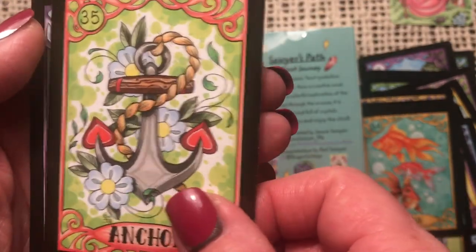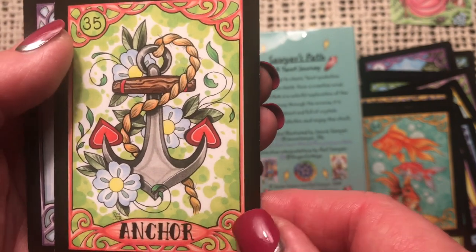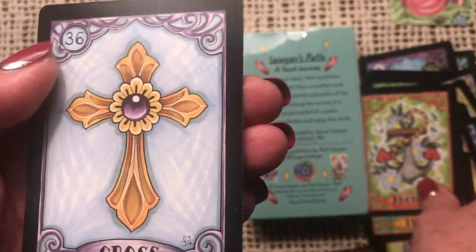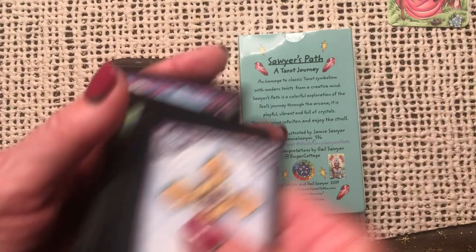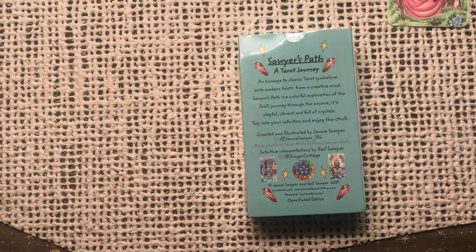Anchor. That's a beautiful anchor. Wow, really pretty. It's got enough of the actual anchor itself that you don't lose the meaning, but it's very decorative. The cross. So that is the Sawyer's Lenormand, 36 cards. And let's move along to the tarot deck.